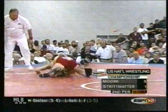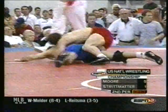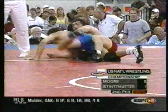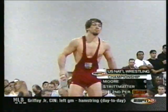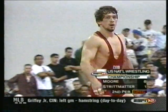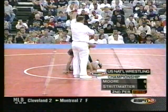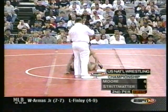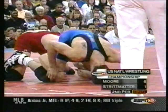Oh, inside trip! The technique involved there and the rhythm and the timing was beautiful. Teague Moore's got a bag of tricks. He does a lot of neat things. He's wide open. He's not really locked in or centered into one particular style. He can do many things well. He's very adaptable. He responds to the situation at hand, whatever that may be. 6-1 in favor of Teague Moore.